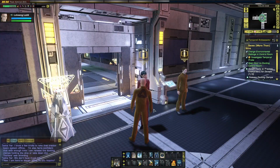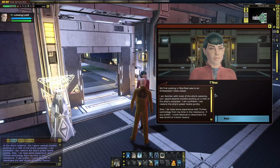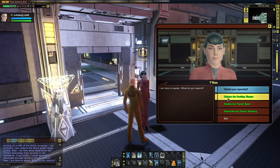What about you? I am here to assist. What do you require? What's your specialty? My first posting in Starfleet was to an ambassador-class vessel. I am familiar with most of the ship's systems, but I spent several months working on a refit of the ship's computer. I am confident I can restore the ship's power levels quickly. Also, I do have some experience with Tholian technology from my time in the Resistance. If you prefer, I could attempt to deactivate the web shield or tractor beams. Nah, well... I think you can do the docking clamps.